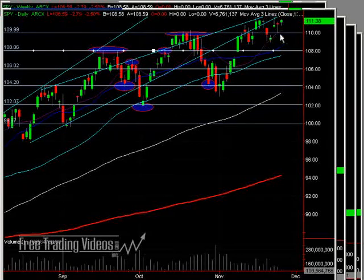If we do hold up here and chop around, maybe even fill this gap to some degree, that would be probably the best case scenario on a day that's going to close at 1 o'clock today. I'll still do a noonish video, see how things are shaping up. But that would be what I would want to see if I was bullish. So be very, very careful today.